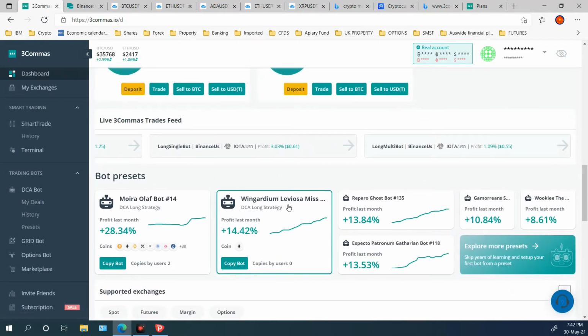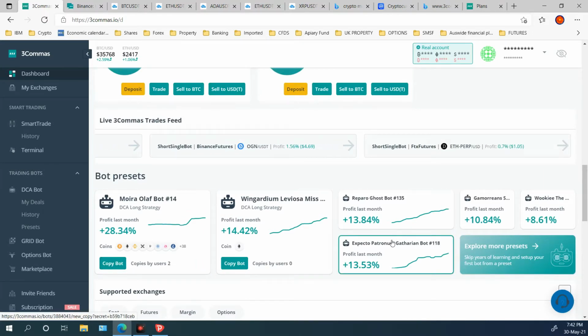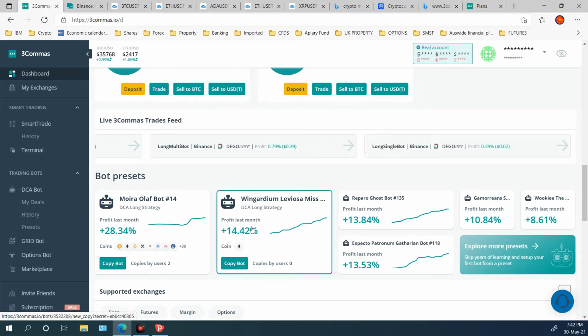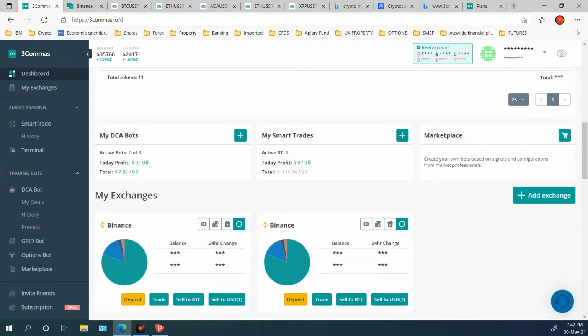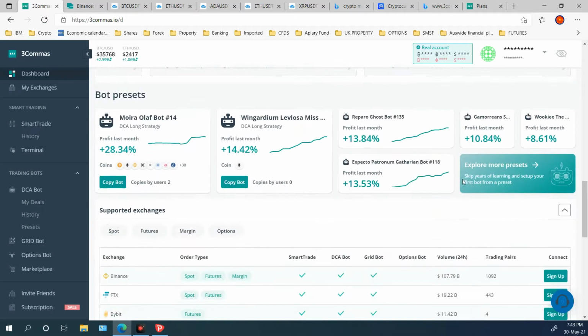Then we've got some bots here. If you're not sure, or you see something you quite like in terms of setting up a bot, you can actually just click copy this bot, and you can set up the pairs that you want to include, the cryptocurrency pairs that you want to trade with, and take someone else's bot. So you can just copy someone else's bot if you like the look of their particular setup and their strategy, which is quite nice. They've also got a marketplace here, up here, where you can choose signals, etc., from third-party providers to take trades, which we'll cover off very briefly.